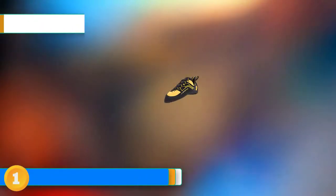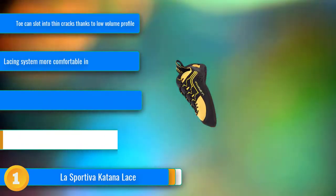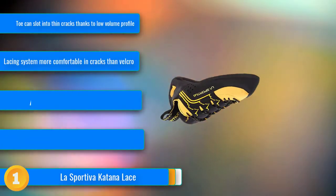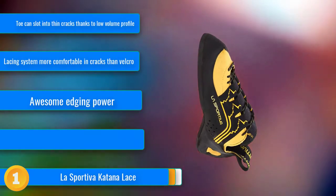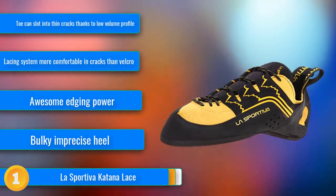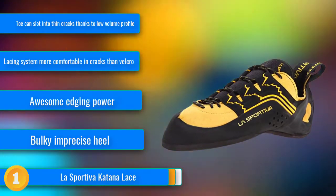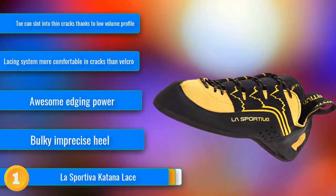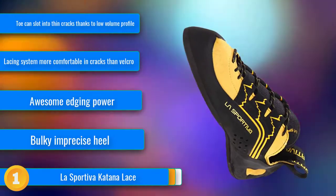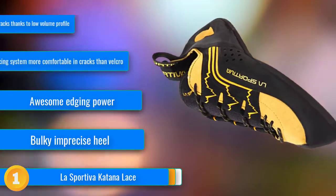Our first choice. Despite its considerable price tag, the Sportiva Katana Lace is an exceedingly popular shoe, and it only took a couple of pitches for our testers to understand why. The Katana supplies astounding edging power and precision in a downturned design that doesn't require you to wholly abandon your comfort. The narrow toe profile solidifies this shoe's credentials for both steep pocket pulling and thin crack climbing.